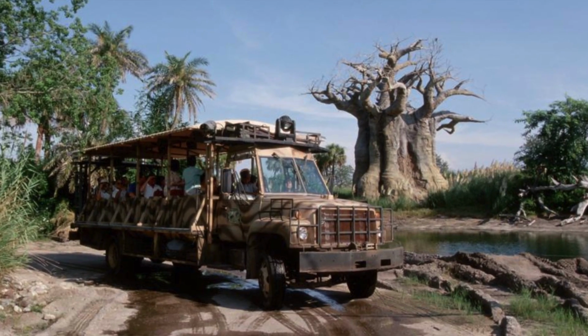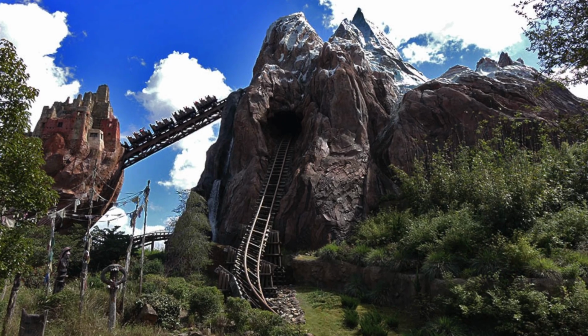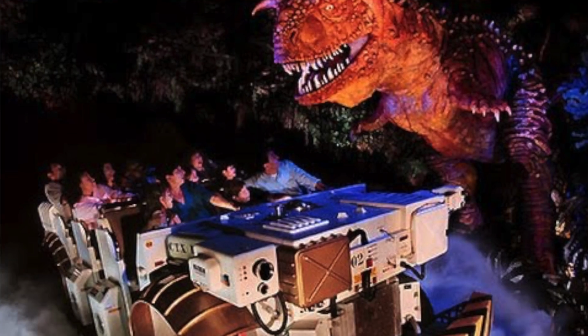Now, other wait times that could get up there, depending on the weather, is Jungle Cruise. If it's really nice out, Jungle Cruise will have a very long line, and so will Splash Mountain. So keep that in mind when making your FastPasses, but those are my 3 recommendations. Those are the 3 I always get. For Disney's Animal Kingdom, my 3 selections would be Kilimanjaro Safaris, Expedition Everest, and Dinosaur. Those are the 3 attractions that I would choose at Disney's Animal Kingdom.